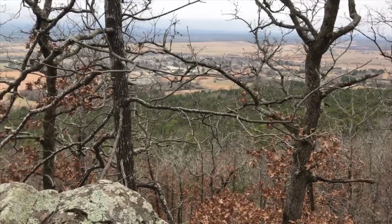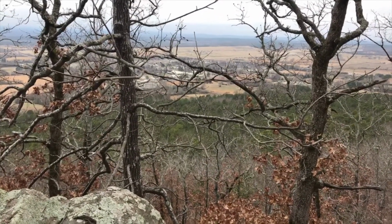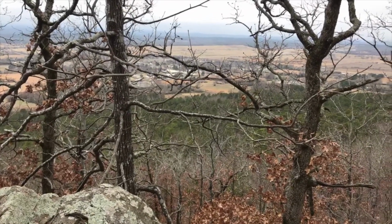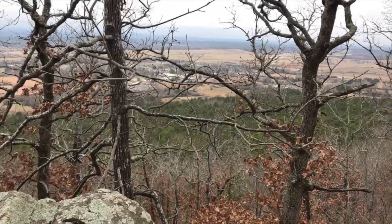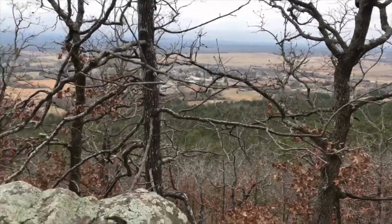I was fortunate enough to get the permission of the property owners this morning at church to hike through their place and come up the mountain, but it's so cool. So anyway, I'm gonna keep going. I'm still like 100 feet from the top. I mean, it's crazy.